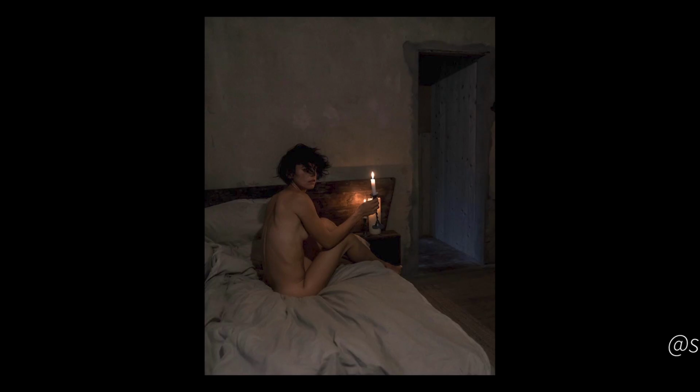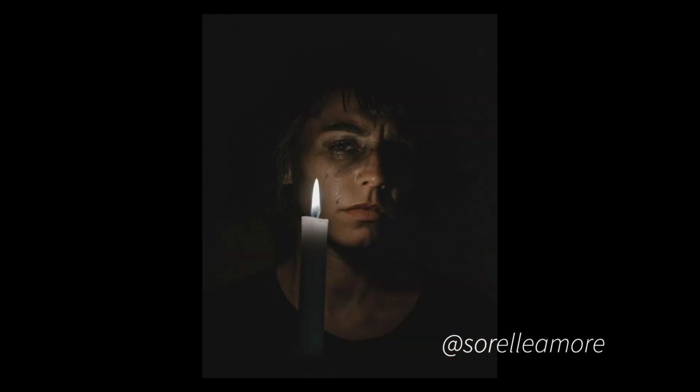When I got these candles, I had a series that Sorella Moore did in mind. It was a very emotional and dark series, and personally, I don't really post too much emotional and dark stuff on my Instagram because my mom follows me and she gets scared that I'm sad or something, so I just don't do that. But I took some kind of emotional photos for this one.